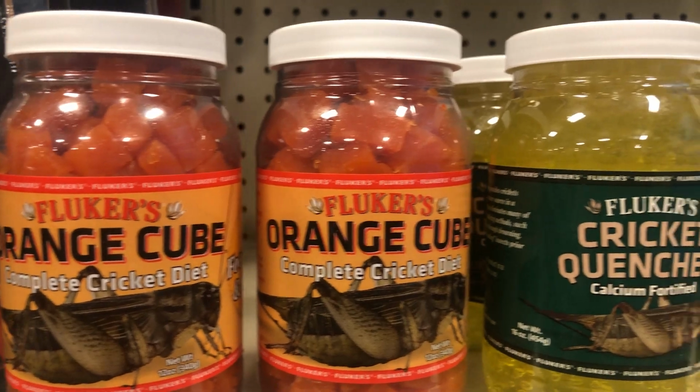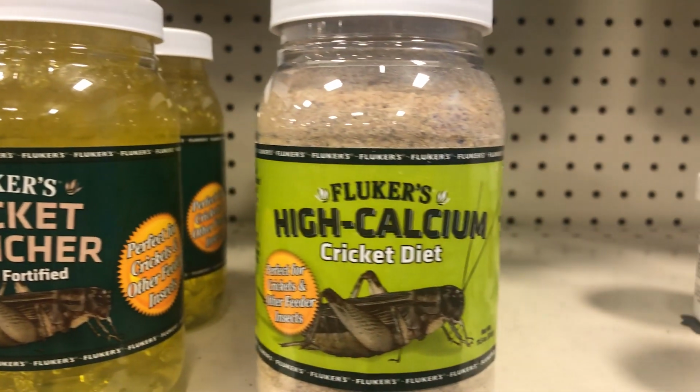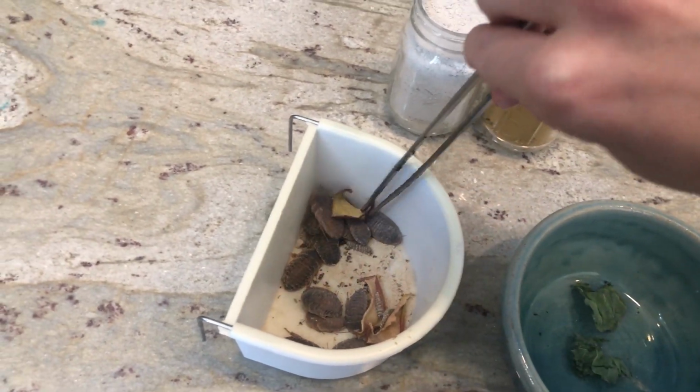Okay, let's break this down sentence by sentence. Gut-loaded crickets, mealworms, and waxworms. I 100% agree that your insects should be gut-loaded. However, the gut load that they sell at PetSmart is not sufficient for a chameleon. It's like the orange cubes or the cricket quencher, whatever the case, all those commercial gut loads are not useful. Instead, you're better off using fresh fruits and vegetables to feed to your bugs. Bee pollen is an excellent gut load. That's what you should be using, not those commercial ones.